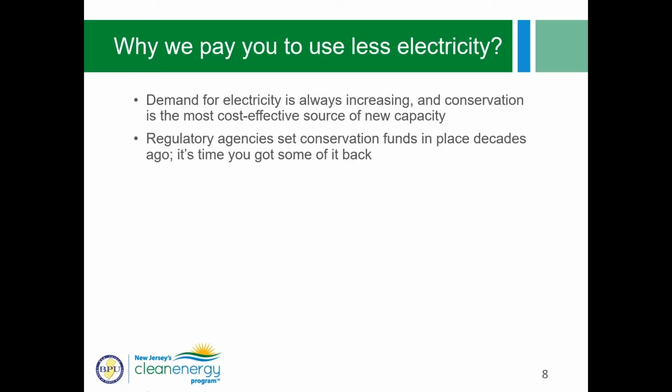And the demand for electricity is increasing. Conservation is right now the most cost-effective resource that we have. And so we're looking at energy efficiency as a resource, not just that we're saving you money, but look at it as almost a transactable unit that has specific asset value.